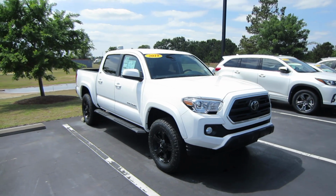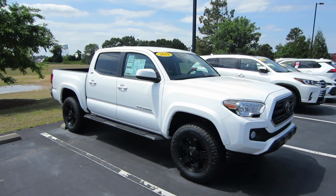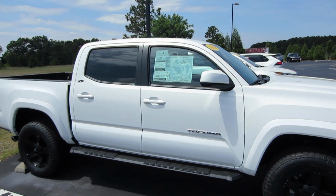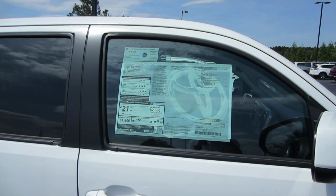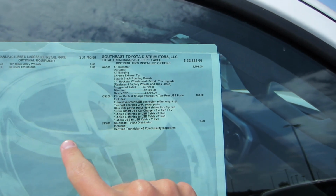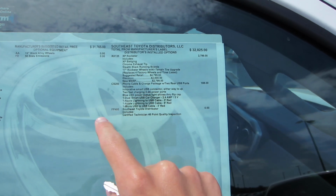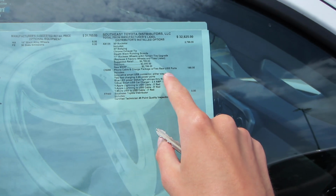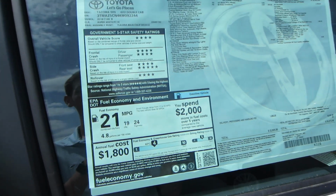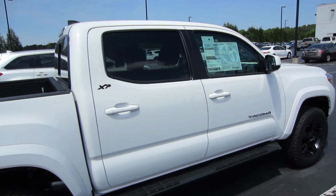And here in front of me we do have the 2019 Toyota Tacoma SR5 XP package in the double cab configuration. This one is in the super white exterior with the black cloth. Now as far as options go, as you can see, that XP Rockstar package does include things like the chrome exhaust tip, running boards, 17-inch wheels. You also do have the charging USB ports for a total of $35,812. Gas mileage is 19 city, 24 highway, 21 combined.